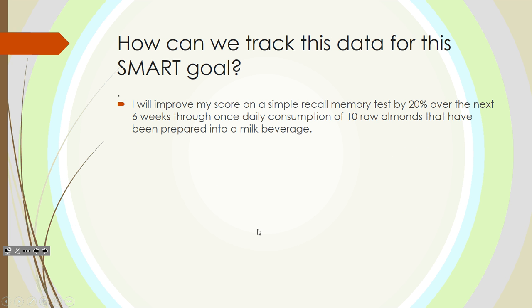So what about this one? So I will improve my score in a simple recall memory test by 20% over the next 6 weeks through once daily consumption of 10 raw almonds that have been prepared into a milk beverage. So that's very specific. So what are some ways you could track that? So when you're making your data tracking, what are some ways you think? Yeah, this one's very specific in that you're probably going to be doing that simple recall memory test.